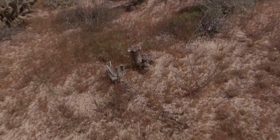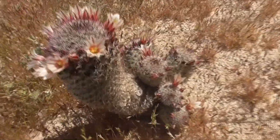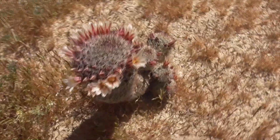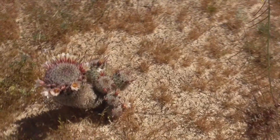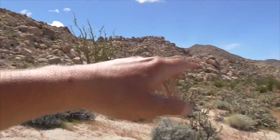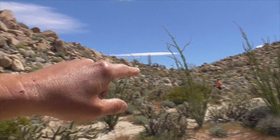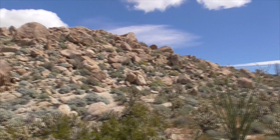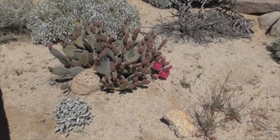This guy's going crazy. Another one of our fishhook cacti. Little fishhook spines. Look at these beautiful flowers here. All the way around the top. Wow. Isn't he great? And everything I showed you so far was out here to the east. But now we're going to cut through up on this side, and I'll show you some cool things we have right up here. Check out this great beavertail cactus.